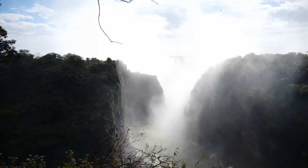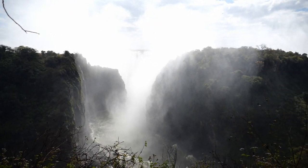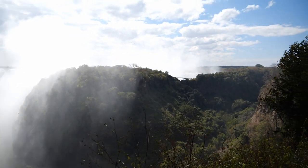So basically saved the best for the last. I am now at Victoria Falls. You've got different trails that you can go on. You have the Photographic Trail. You've got the boiling point. So we're walking on the Photographic Trail right now, and then we'll go back to the boiling point.